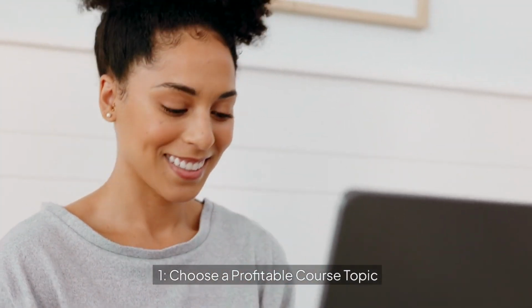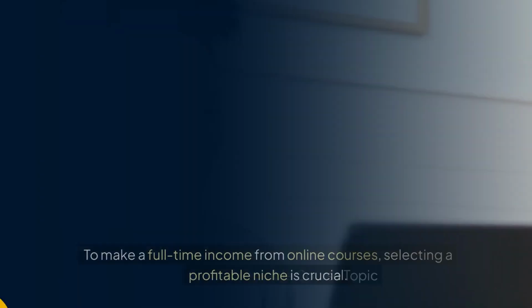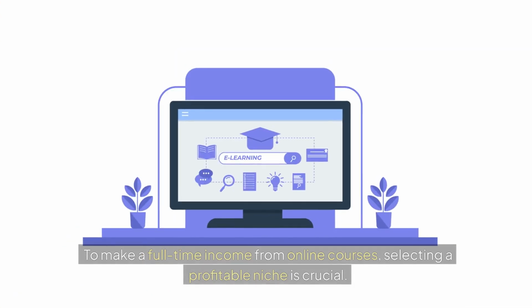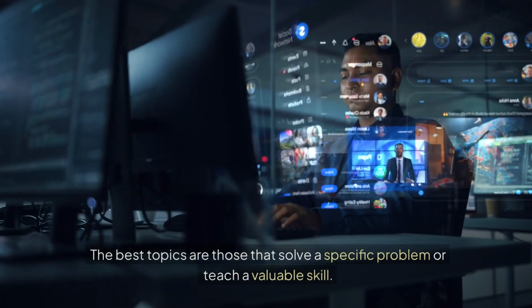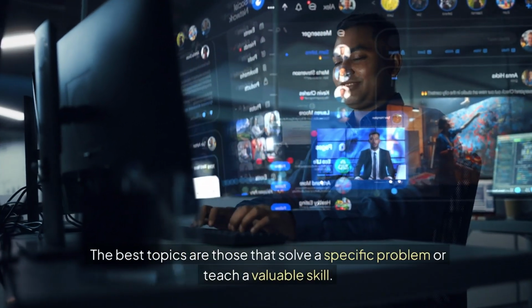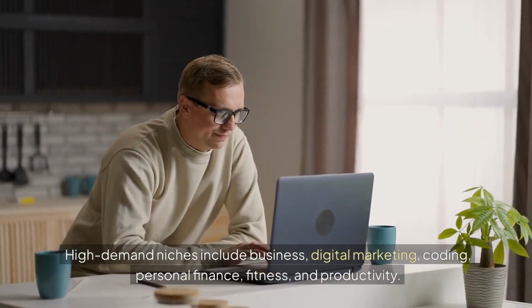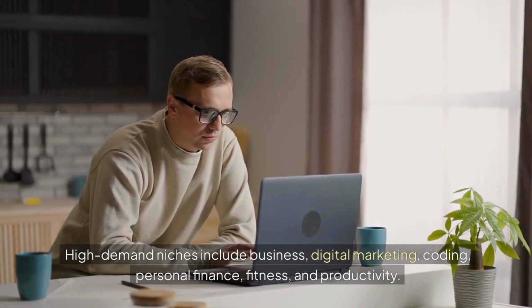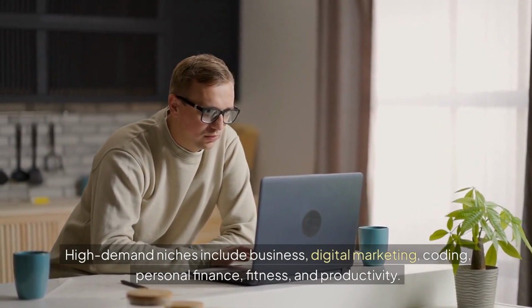1. Choose a profitable course topic. To make a full-time income from online courses, selecting a profitable niche is crucial. The best topics are those that solve a specific problem or teach a valuable skill. High-demand niches include business, digital marketing, coding, personal finance, fitness, and productivity.